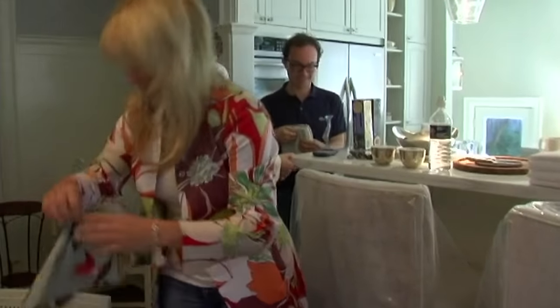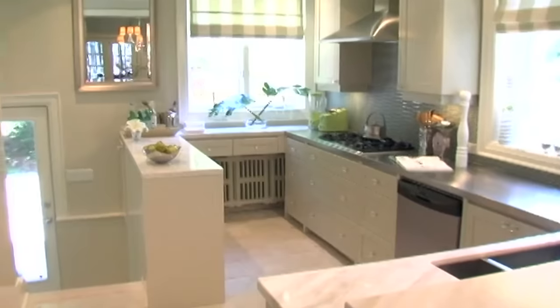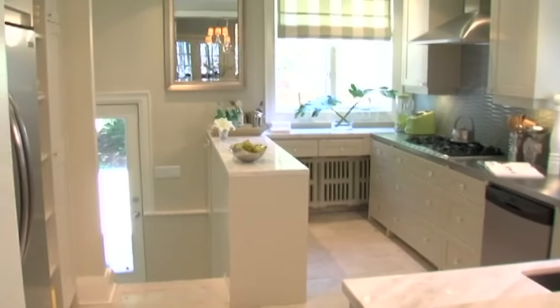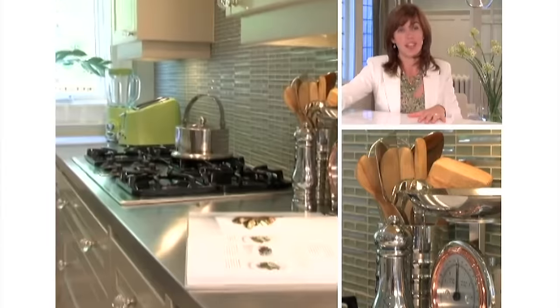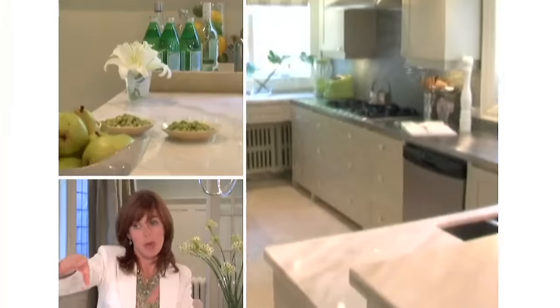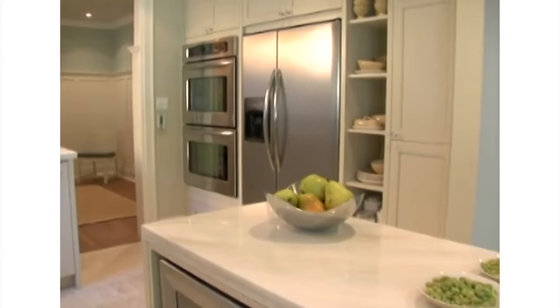Oh, the counters look nice, huh? One of the things we focused on was how to add additional counter space where there wasn't any before. It didn't have any good flow, and now we've got the raised bar, you've got the whole cleanup area, you've got a fantastic cooking area, and then I think one of the best additions is the peninsula that divides the stairs from the rest of the kitchen. This wall looks so good.